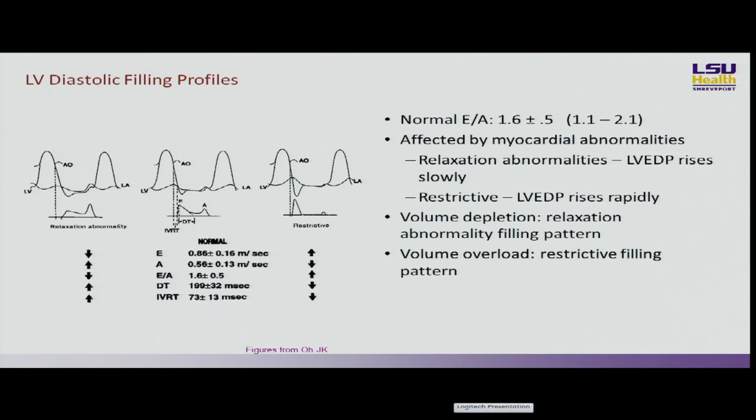Early filling is passive filling. When the valve opens during diastole, you get passive filling, and then you get your atrial kick. Okay? If you're hypovolemic, you're not going to have much venous return, so your early filling wave is going to be small, and you're going to get more bang from your buck from your atrial kick.